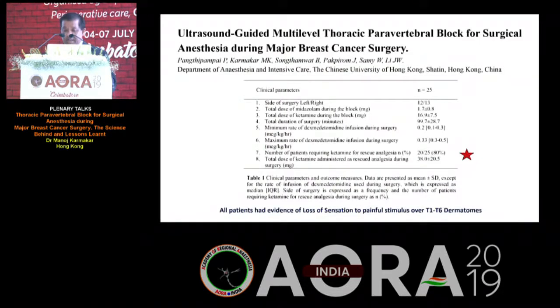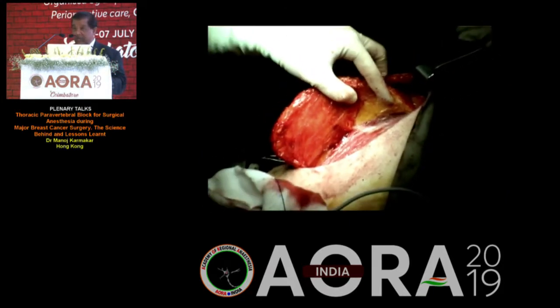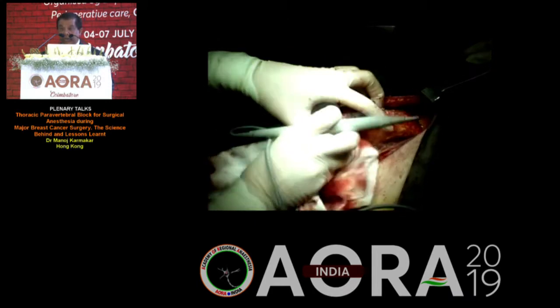Up to 80% of patients, despite having a sensory block from T1 to T6, would experience pain. They require ketamine as rescue analgesia. They require small doses of ketamine. As you can see here, the mean dose of ketamine over a 90-minute surgery is about 40 milligrams as a 10 milligram bolus. This is the most surgical step which induces pain.